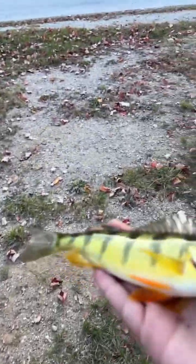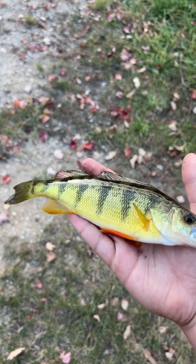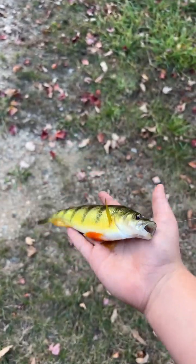Probably gonna die. Why? Because he choked the hook down his throat? Yeah, they're fragile. He might not though. That's a nice fish though.